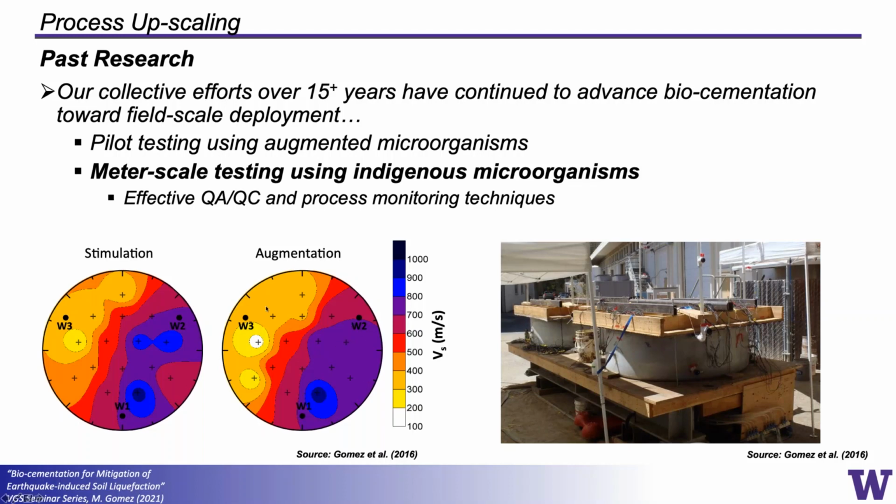In one case here, we're showing shear wave velocity in both a stimulated, this would be indigenous microorganisms, and augmented microorganisms. And as you can see, these are 3 different wells, and they were injecting in a non-uniform manner intentionally. But the difference between the shear wave velocity distributions between the two aren't all that significant.